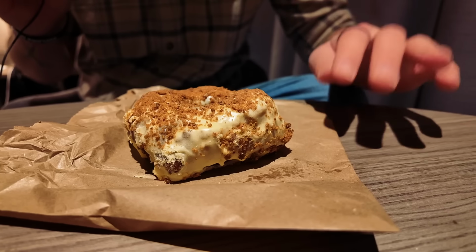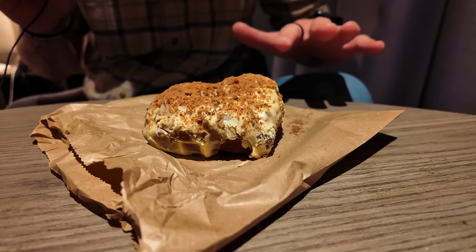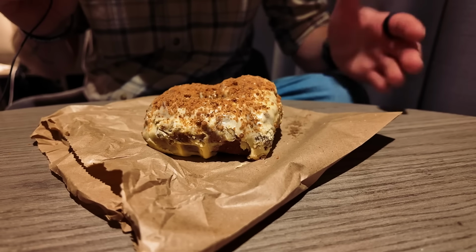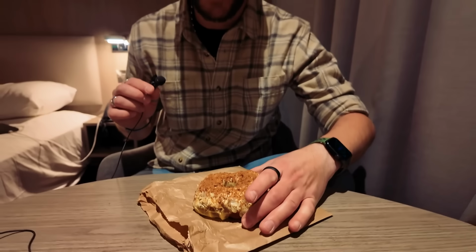Now I've gone for the carrot and ginger. I'm not sure what it's going to taste like, but it sure does look really nice. I'm assuming it's going to be like carrot cake. I mean, that was what I'm hoping anyway. Well, get stuck in. I plan to. It feels really crispy.